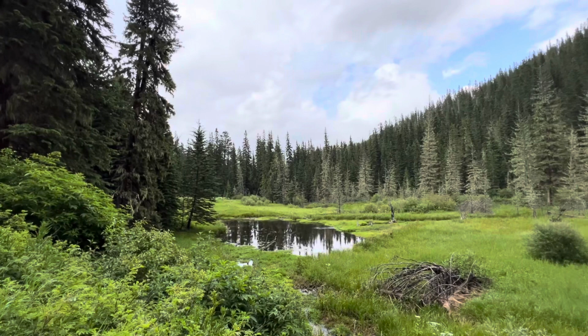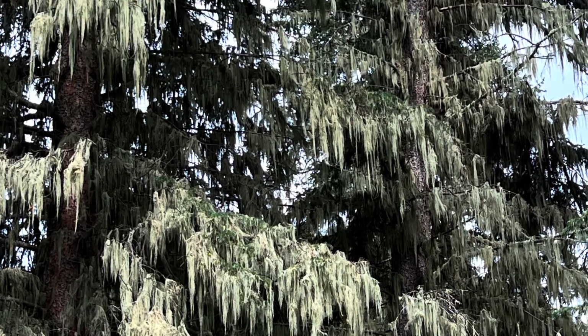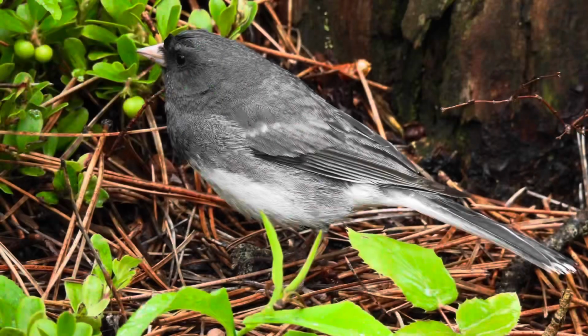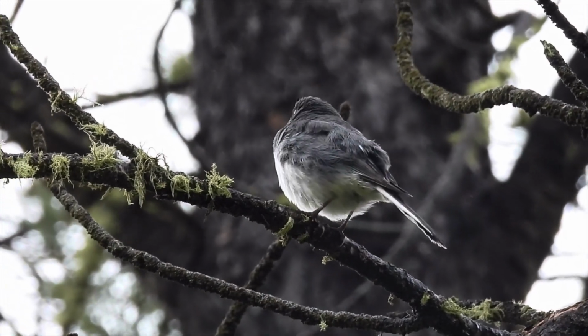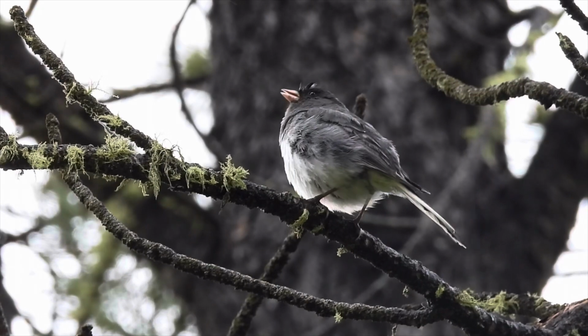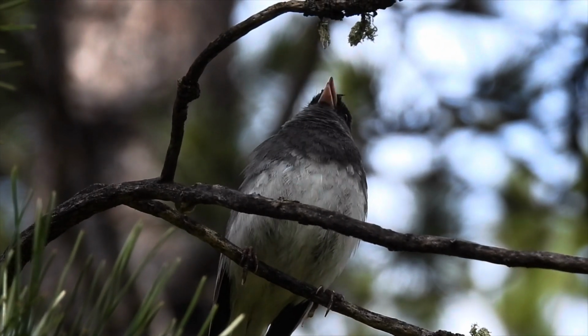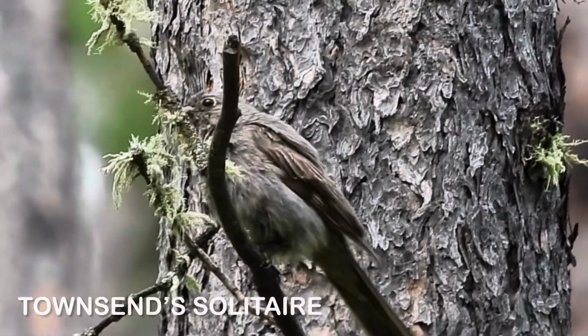So, it's a beautiful trail. Got a pretty beaver pond on it. And lots of lichens hanging in the trees. My pursuits of the three-toed woodpecker also landed me white-winged junco, although they liked to perch in ways that you couldn't see their white wings. I also got to see a Townsend's solitaire.